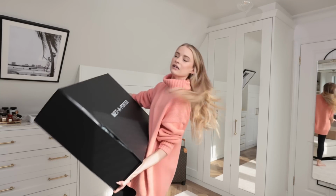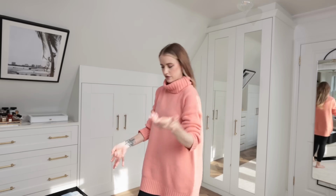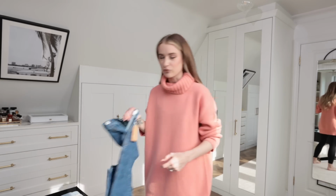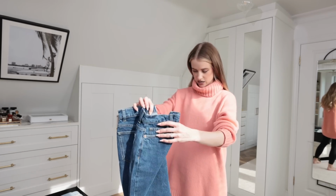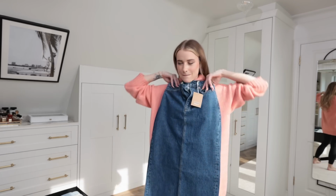Oh. Enormous box. Ooh. Okay, now I remember. That's why it's heavy. I have bought a number of pairs of jeans to try, and skirts and denim. Oh wow, look at this.